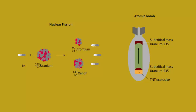There were many tests of atomic bombs 60 to 70 years ago, but nuclear bombs were only used twice as a weapon during a war. So nuclear bombs were used in the Second World War. On August 6, 1945, the US dropped a nuclear bomb on Hiroshima, Japan. That nuclear bomb was made with uranium-235. Three days later, the US dropped a second bomb over Nagasaki. The fissionable material in the second bomb was not uranium-235 but plutonium-239.